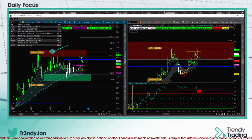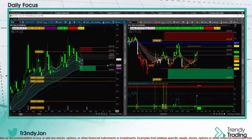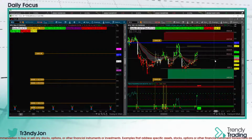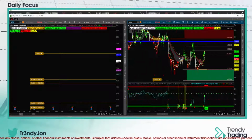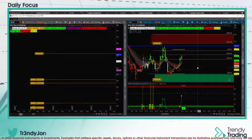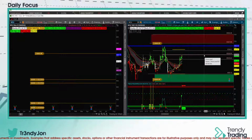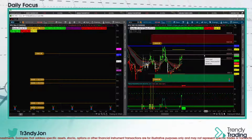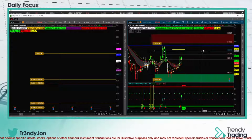All right, let's go ahead and take a look at Netflix. Notice that we're up about $7. Notice also that I have a green box and a red box. One thing I want you to take note of is that we have not hit the red box yet, so there is some room here to move. As far as my lines are concerned, we're close to this next level of 530. If we can hold over that, we could see 536 to 537.87 today.